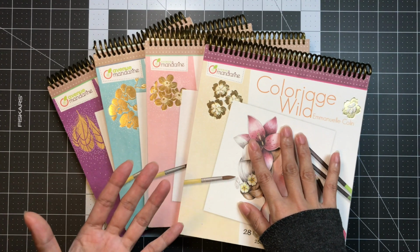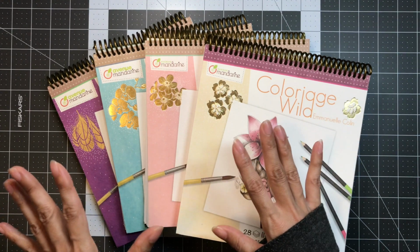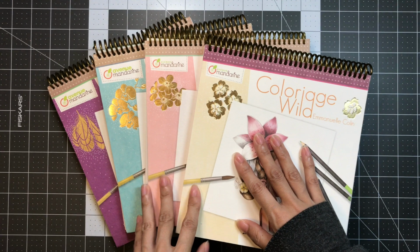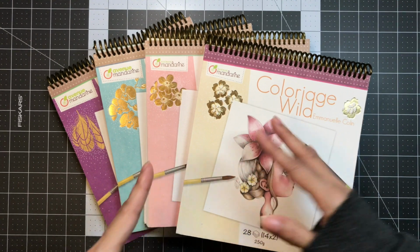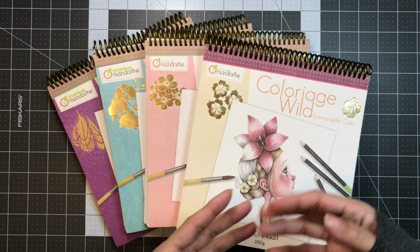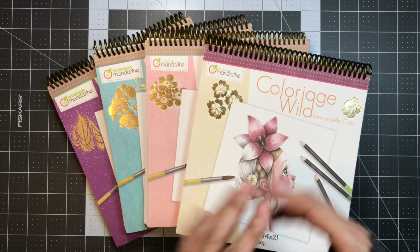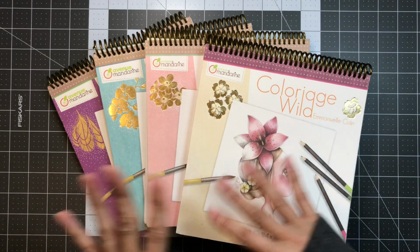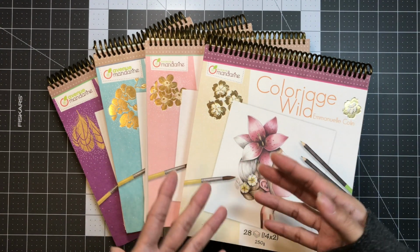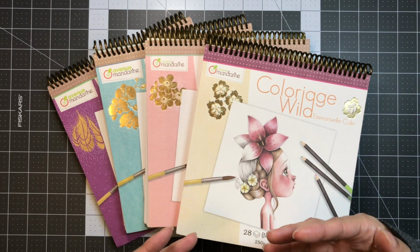I also have a goal this year to color more portraits, so a lot of the books I am going to share are portrait books. I also picked out books that I felt intimidated by, and I think it's the fear of messing up these beautiful illustrations and these beautiful books, especially because a lot of these books are over $10, and I feel that I really need to challenge myself to overcome this kind of fear.